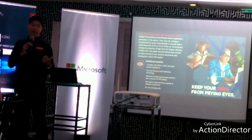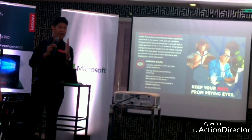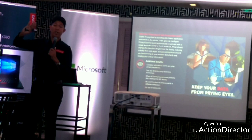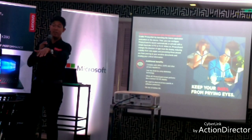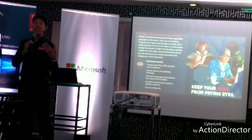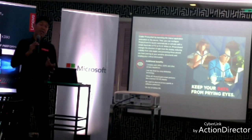With Privacy Guard and Privacy Alert, with the touch of function F12, what will happen is it digitally blurs out the left side and the right side of the screen with almost blurred lines. So it cuts off the light coming from that angle. So nobody over the shoulder can see the information on the screen except the person using it. So it's like your digital privacy filter. It's only available on the X390 and the T490.